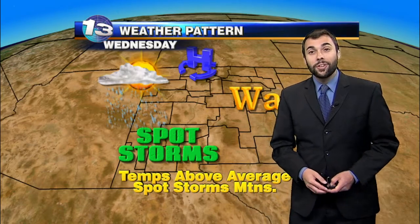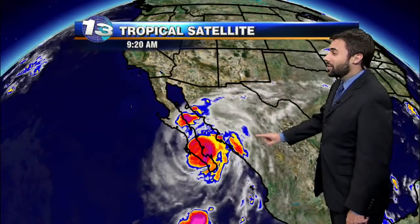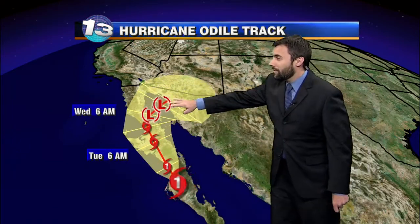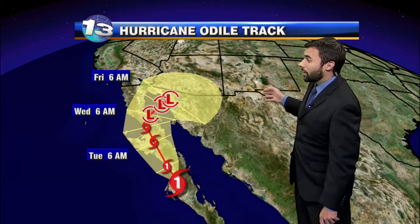Then we start to turn our attention to Odile. Here's a look at Odile right now making its way along Baja California. It's going to continue to push along Baja California, now a Category 1 storm, and as it does so, it will weaken into a tropical storm and then a tropical depression, and it will start to turn toward Arizona, and it will eventually make its way toward New Mexico, but that won't happen until later in the week and toward the weekend, and as that happens, we'll get a little bit more moisture, especially across southern New Mexico and into the western portion of the state as well.